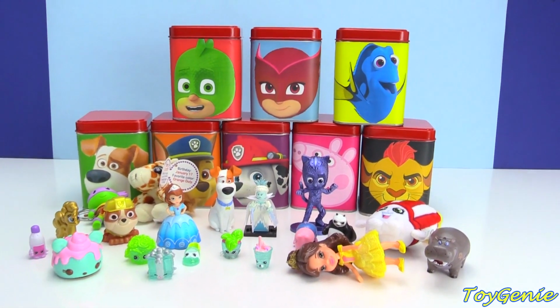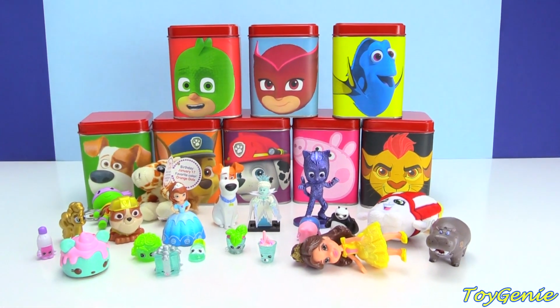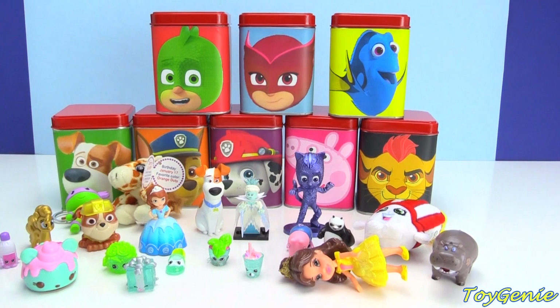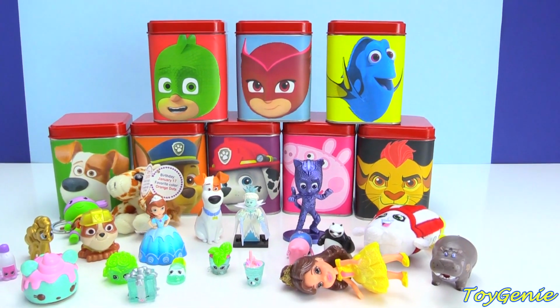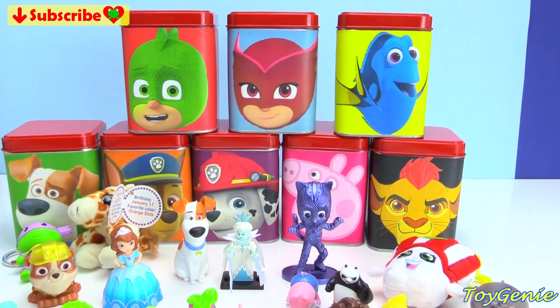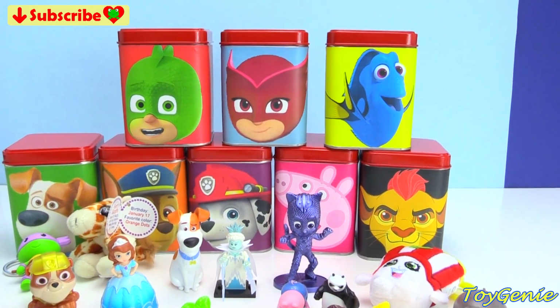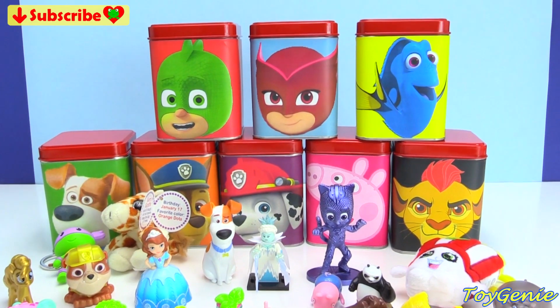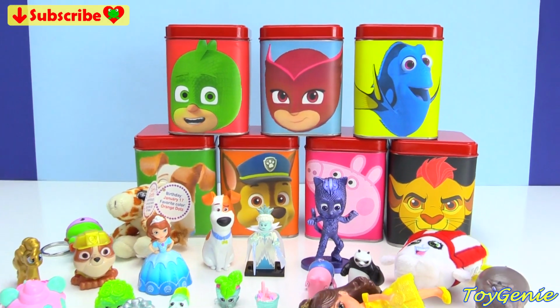And now it's time for the disappearing game. I'm going to count to 5 and let me know in the comment section which one of these tins in the bag disappears. Are you guys ready? 1, 2, 3, 4, 5. Who disappeared?